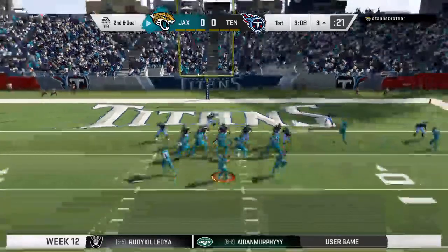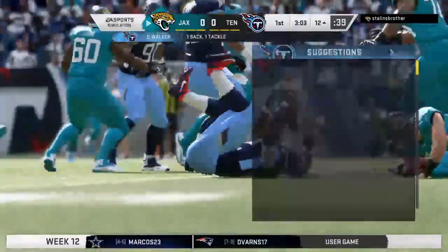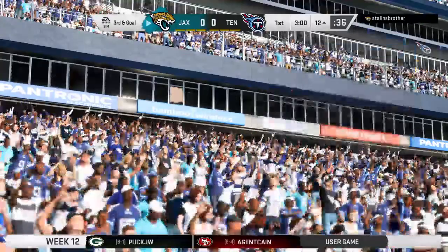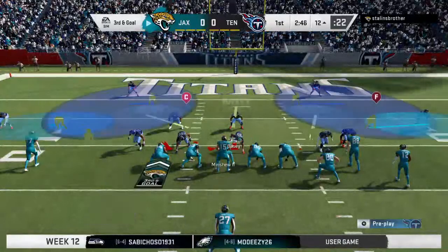Here's 2nd and goal. Minshew sets to throw. In trouble, and he'll go down back at the 12. When you're this close to the goal line, you got to expect pressure from the defense, so the ball's got to come out fast. Got to get out of his hands quicker.